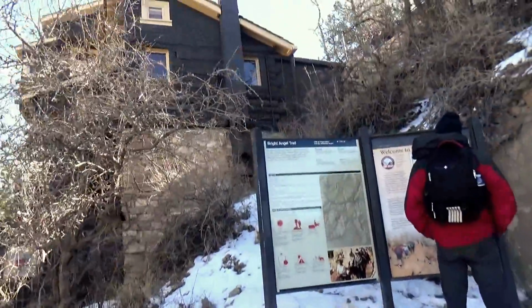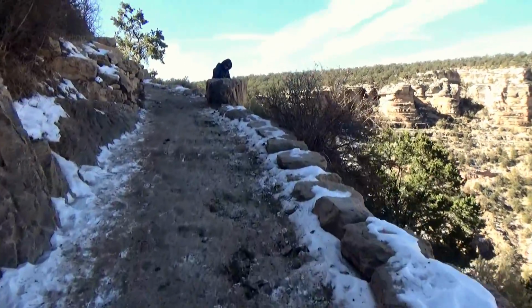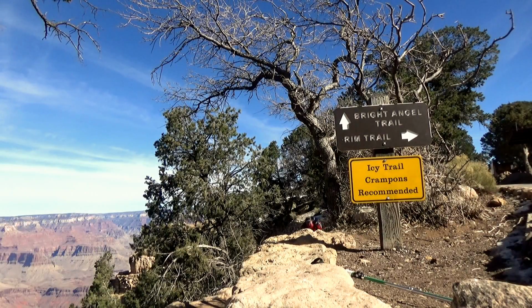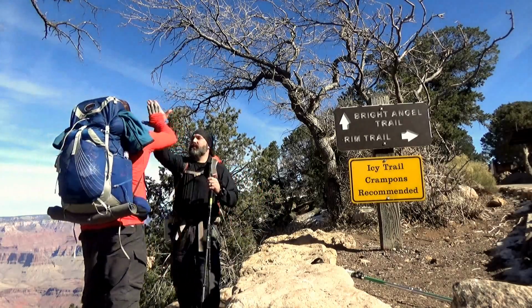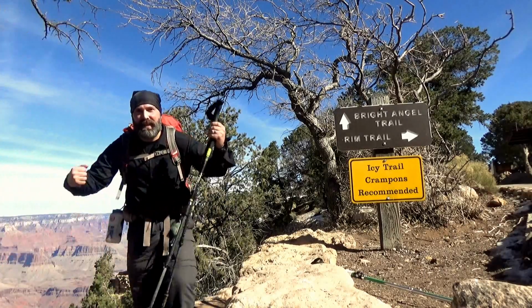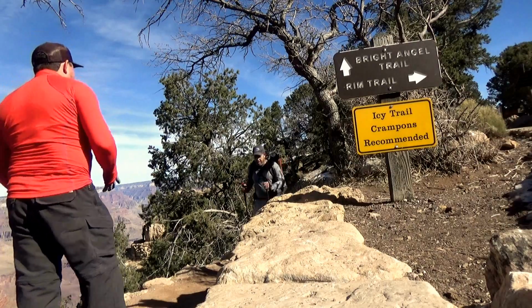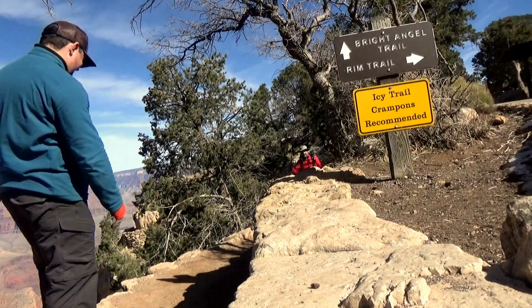Hey, look, it's a building. We made it to buildings. Civilization. We did it, man. All right. We did it. Grand Canyon. Conquered it. From the top to the bottom, back up to the top again. Woo. Heck yeah, buddy. Killer trip. Heck yeah. Congratulations, buddy. Thank you. Just like Grand Canyon, man. Oh yeah, good job, man.